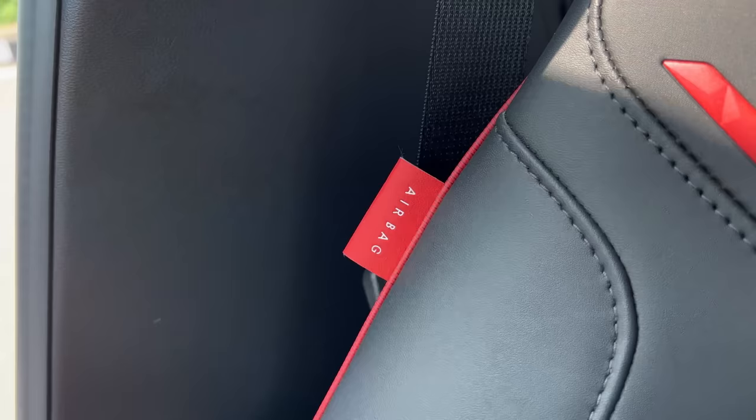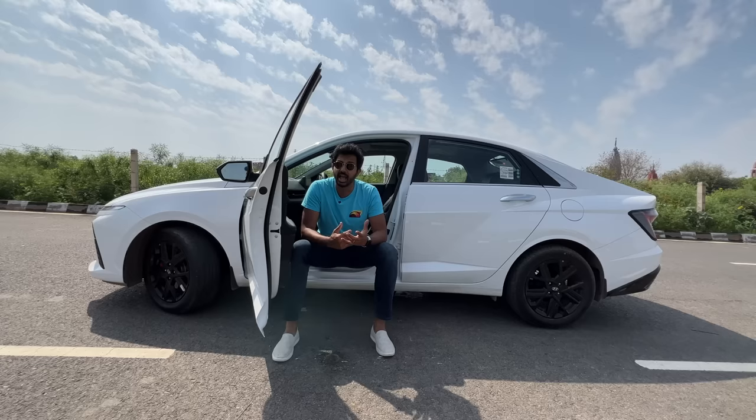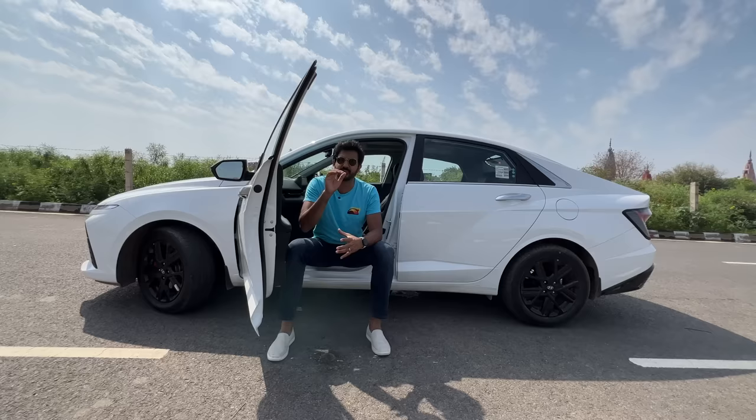6 airbags are now standard across all trims. Mind you, this car still hasn't been tested by Global NCAP yet, so I'm still going to wait for the results before making a judgment. And its rivals, the Skoda Slavia and the Volkswagen Virtus, have got a 5-star rating from Global NCAP. Actually, not from Global, it's from Latin NCAP.